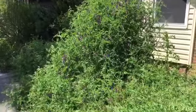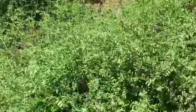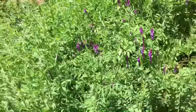That monstrosity is an old tomato cage, and it grew up on the side. But look at all this beautiful biomass. All of these flowers, the bees are loving them, but I'm about to take it away from them.